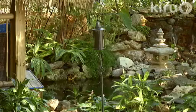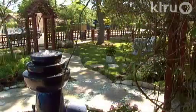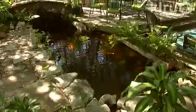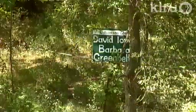Sound of water mutes the sounds of the city wherever you go in Barbara and David Hale's garden. They love their backyard neighbors, birds on the greenbelt. It's about 150 to 200 yards behind us, so the view is nice. In the middle of town. Yeah. We like to imagine we're off in the middle of nowhere.